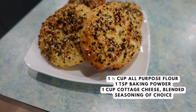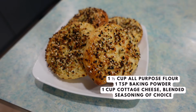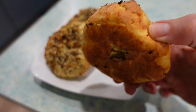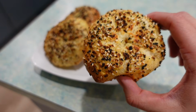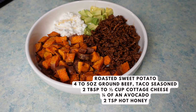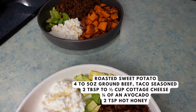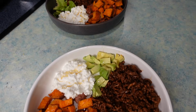I put the bagels on a plate once they were fully cooled, and I was really happy with how they turned out. I did flip them over halfway so that they could get evenly browned because the bottom was starting to brown a little bit quicker, but they came out really good. Then these are our finished bowls, and they ended up being a really nice portion. It was definitely filling, and I think that having the sweet potato with the meat and everything just kept me fuller longer.